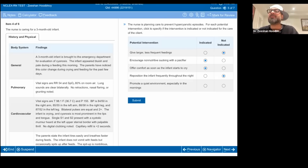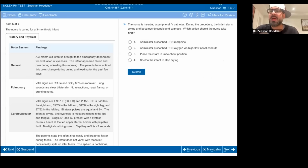Promote a quiet environment, especially in the mornings. Yeah, don't startle them. Wake them up slowly and calmly, right? What do you think? Is this really that hard? No, it's not. Let's see how we do. We got 2 more. Which action should the nurse take first? First initial priority, urgent, most concerning, report to HCP.